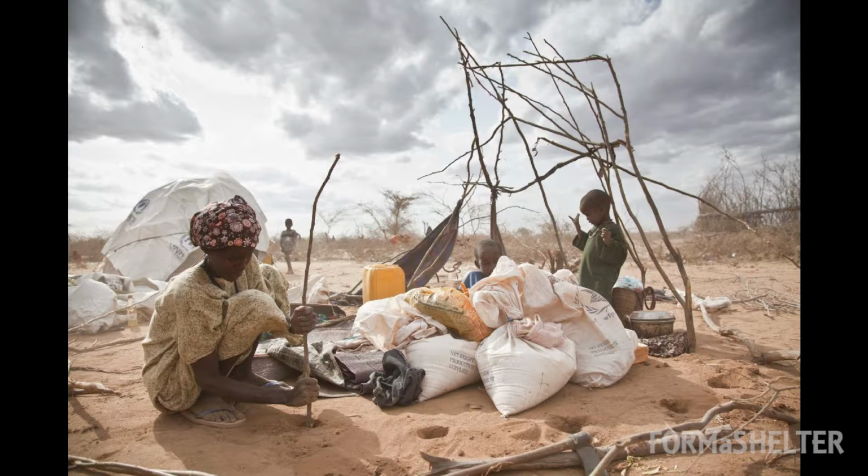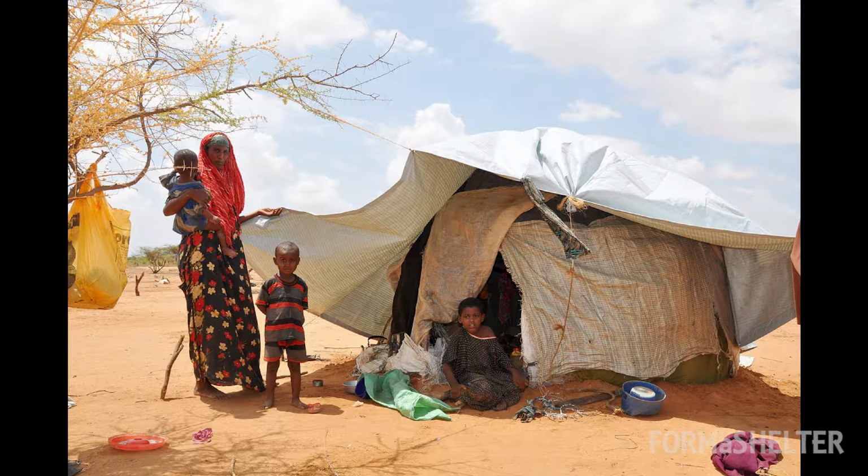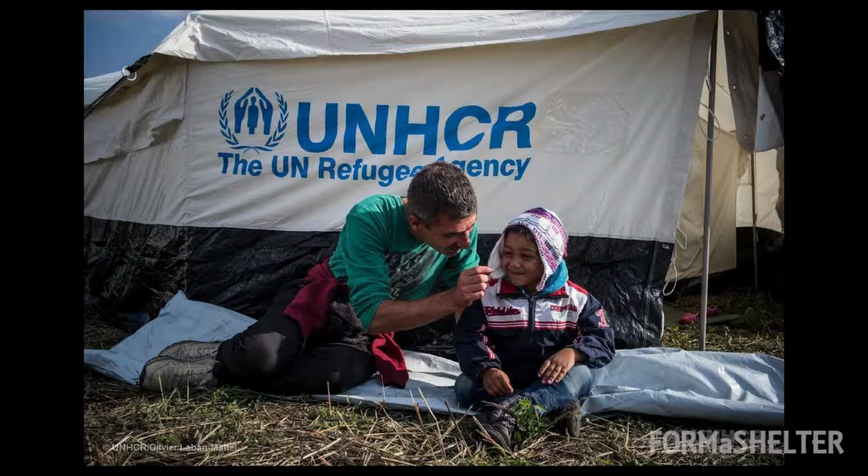For these, the most vulnerable of us, the desire for safe shelter becomes more than a desire. It is a critical need.